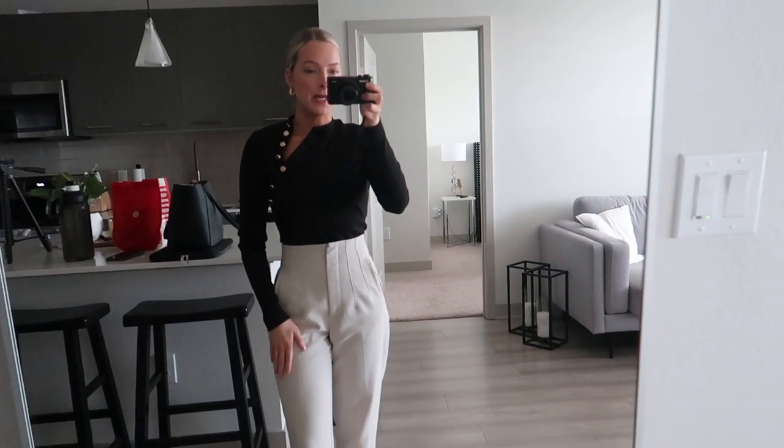My outfit, by the way, this is from Shein. It's really old. It's probably like a year old. So I can maybe link it. And then Zara pants, just some black flats, and Lily clasp hoops. Oh, I need my Apple Watch as well. So, this is the little fit. Let's go to work.